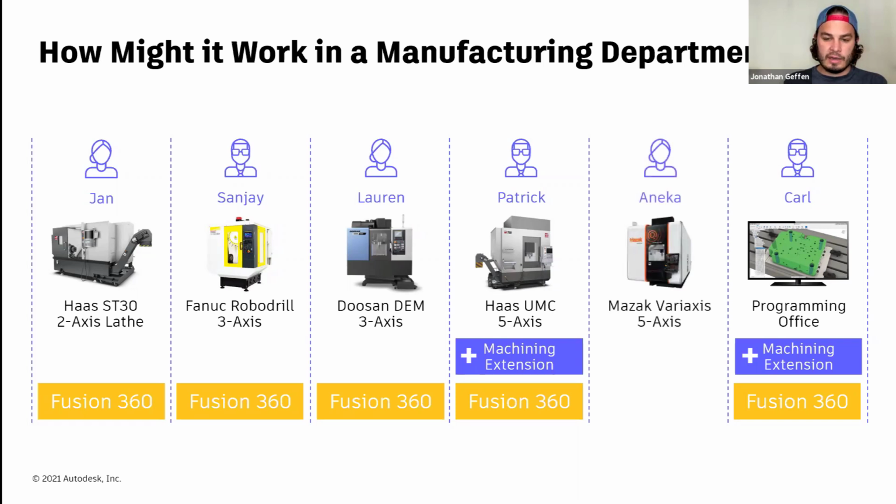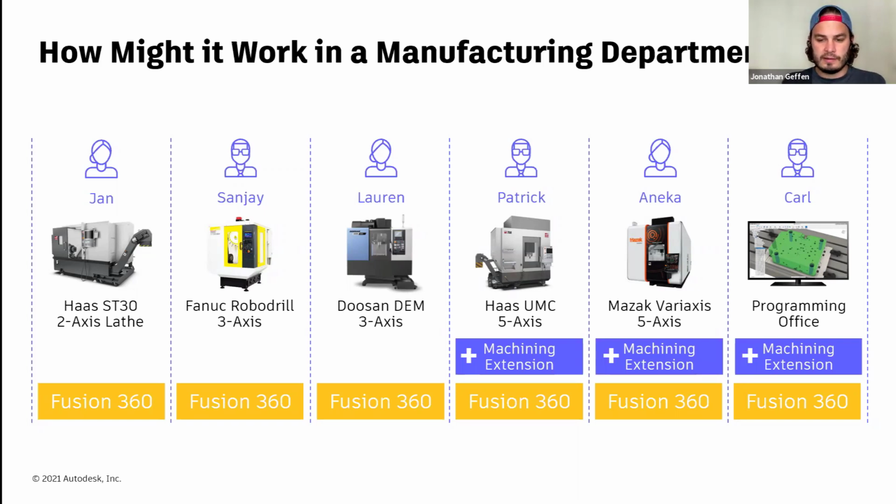We might also, now that we have this know-how, get another worker. So we've now employed Annika, and we're outfitting her with a Mazak vari-axis, also with a 5-axis machine. So in order for her to drive this, we can also outfit her with a new Fusion 360 license and the machining extension, and transfer the know-how between Patrick and Carl to her and get her up to speed in no time.